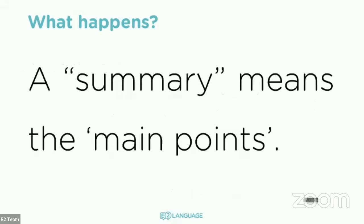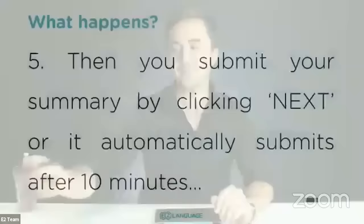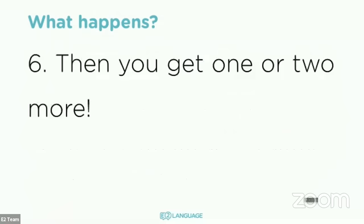A summary basically means the main points, but also some details if you can capture the details in your notes. Then you simply submit your summary by clicking next, or if you're still writing at 10 minutes, it will automatically submit whatever you've written, finished or not. So make sure you finish before that timer ticks down to zero. Then you get one or two more. In fact, you might get two or three of these on test day. They're tiring, they're big ones.